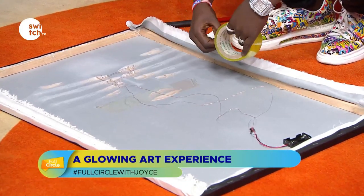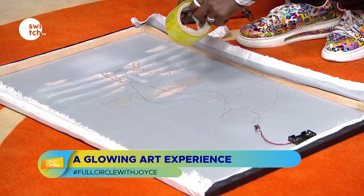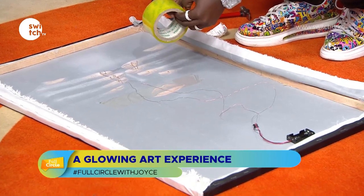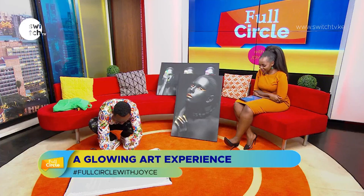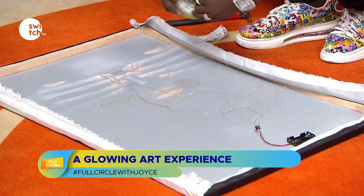So here he is, he's just now taping the light wires, the wires of the lights, to the back of the canvas. I hope umebeba battery tuone vile itawaka. Kila kitu iko hapa. Okay, good. Yep. So tunaweka hivi ya kuseparate hizi nini? Zisishikane.